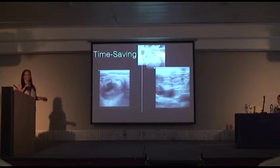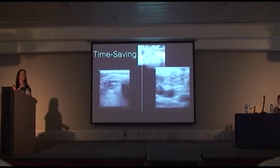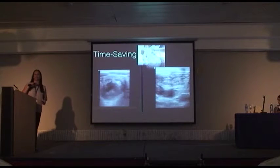This big target sign, that's an intussusception. So that's a big target sign in the transverse view, and this is the longitudinal view here. My conversations now with my radiologists are, I have a child with intussusception. I saw it on ultrasound.